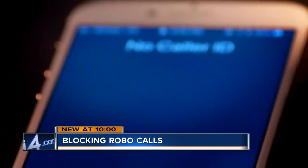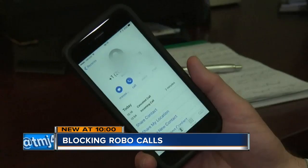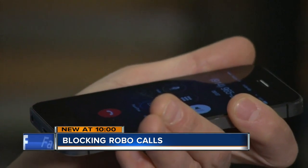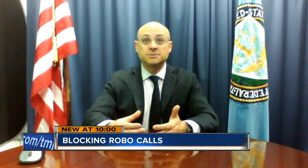The telecom industry itself is working on building back consumer trust, rolling out new technology this year called Stir Shaken, specifically targeting spoof calls or those that mimic your area code, fooling you to think it's a familiar business. The new technology will help better identify unverifiable calls, which are more likely to be illegal.